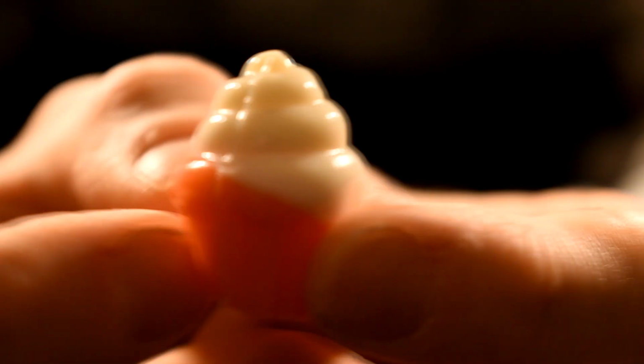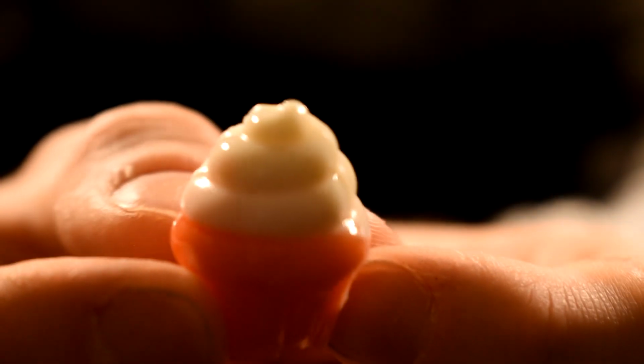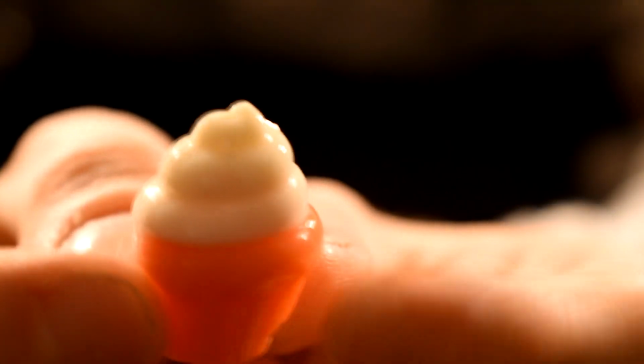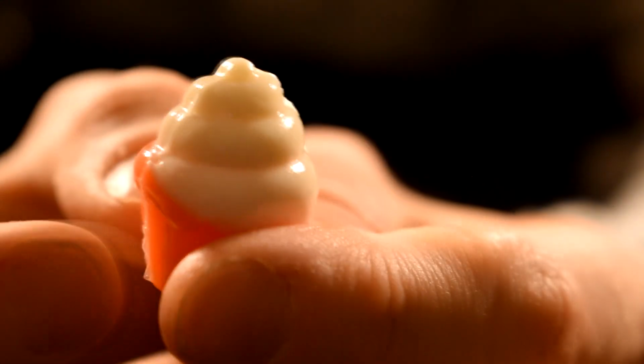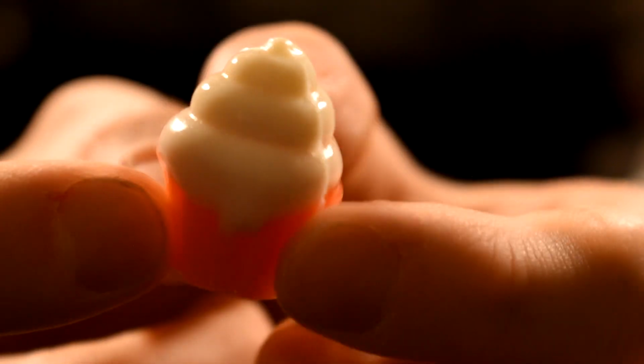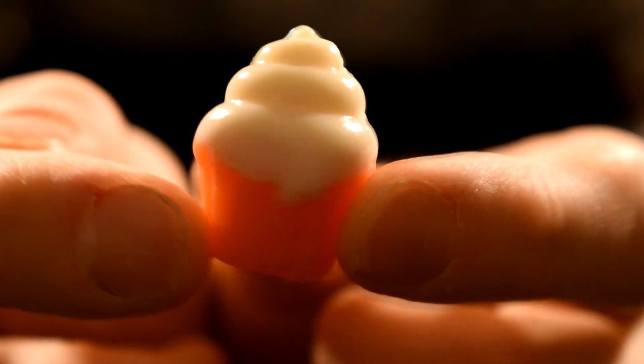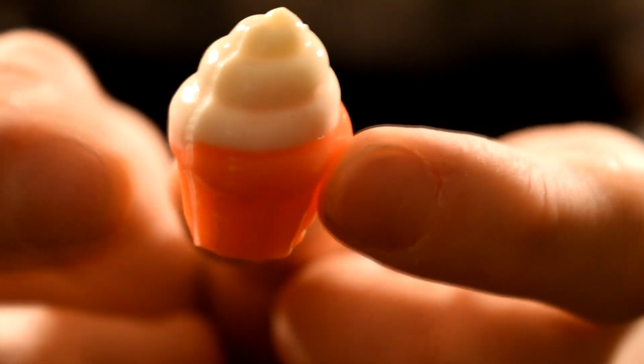So for this first one, it looks like what we have here is a cupcake. A very good looking cupcake too at that. Good lord, it has so much design in it. Look at the ridges on the bottom. Like making it look like it's an actual cupcake.